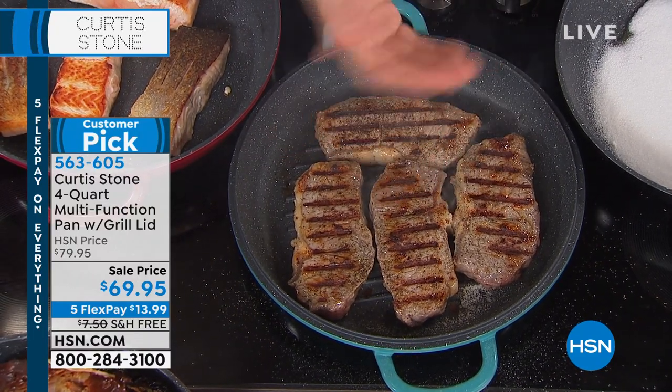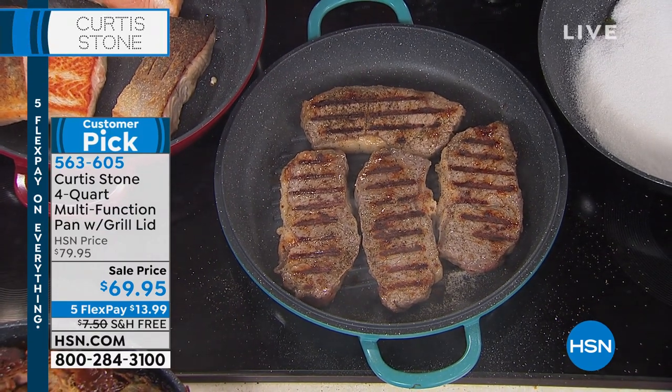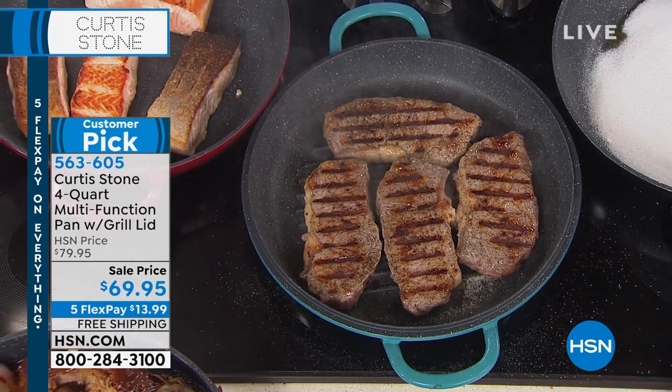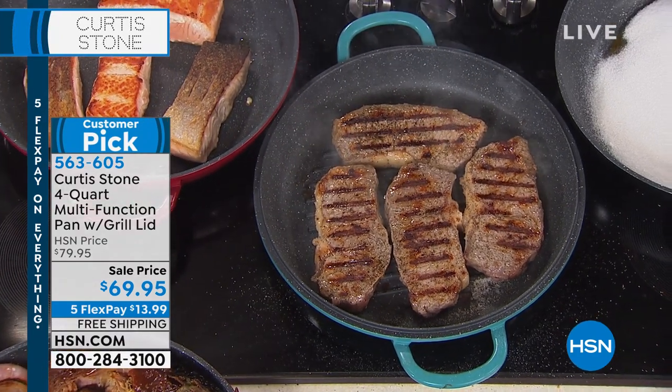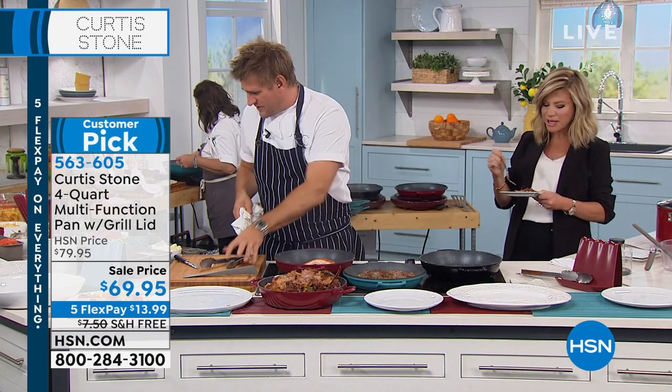With a steak, you want to cook it for like 60 seconds on either side, turn it, and then do it again for another 60 seconds on either side, and that way you'll get a really nice, even cook on your steak. And on every range top. It works on gas, on electric, on induction, of course. Halogen, all of that. No problem.